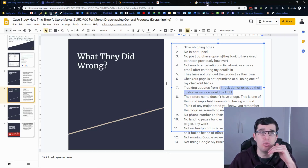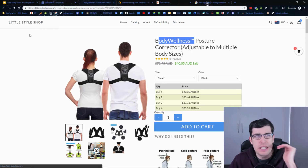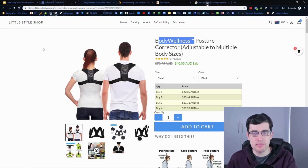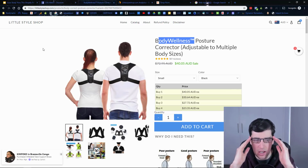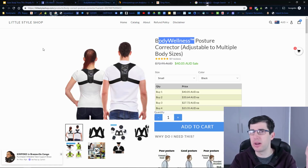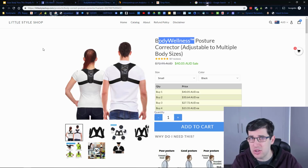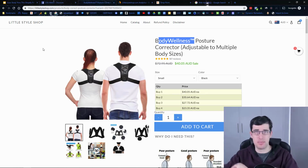Anyway, one of the other things, this is probably me being a bit nitpicky, but I really hate how their store has no logo. That's not a logo, that's just a name. I always look at it like this: whenever I think of an amazing brand that everyone knows in the whole world, we think of McDonald's. When you think of McDonald's, as soon as I said that, what did you think? Did you think of the word? Did you think of the letter? I bet you thought of the letter, which is their logo, isn't it? You thought of the M.